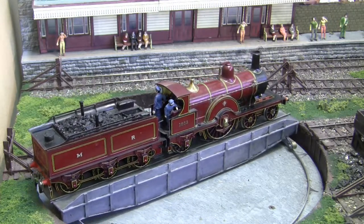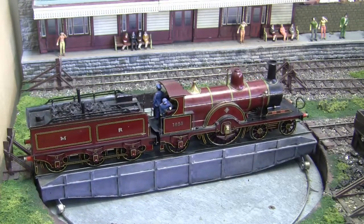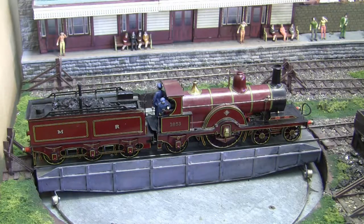This particular member of the class was the one that was shown at the Paris Exhibition of 1889, where it took the grand prize. The high degree of finish, coupled with an elaborate lining, is therefore fully authentic.